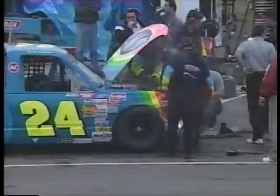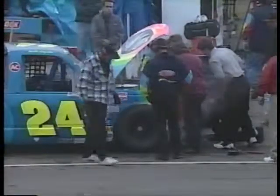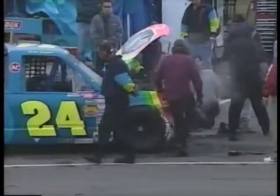Legacy 7th in the points with 2 top 10s coming in. Of course, drives for Rick and Papa Joe Hendrick. Papa Joe's a 4-valve now. Got himself a quadruple bypass this week, and we know he's resting and recuperating, and we hope he's doing real well. Let's go to the pits.